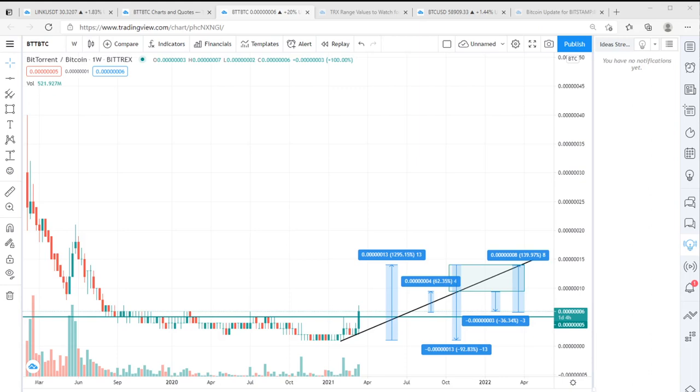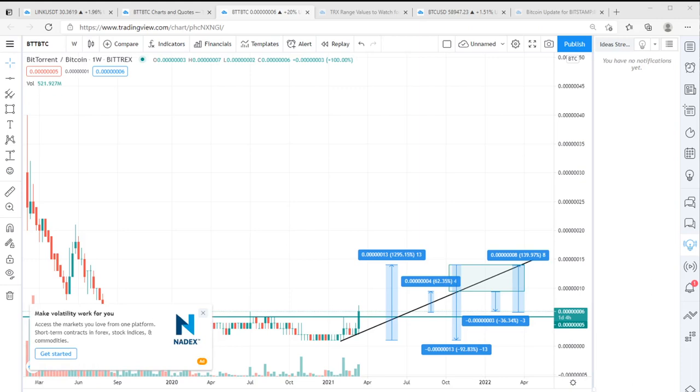600% return. Now, the current level between 5 and 6 Satoshis still offers great potential if we are to retrace the 2019 lows. Those returns would situate between 62 and 140%, and the potential to continue on is great. Perhaps the only limiting factor in BTT's future rise is the large amount of the token that does exist.